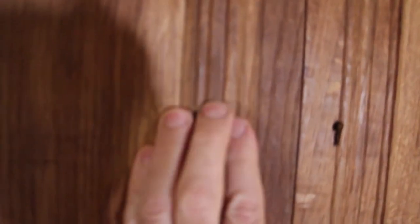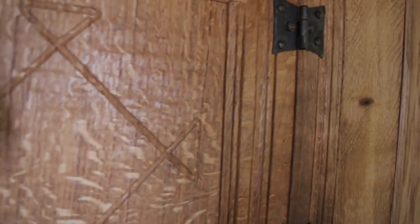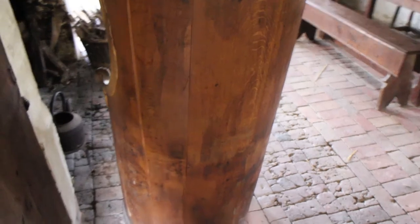Again, this cupboard, it's in some respects quite simple, nicely scratched out panelling, but it's really just beautifully done. It's simple, it's lovely quality oak there, again nice quarter sawn, a fairly simple chip carving, but it just works to me. I really like this sort of furniture.